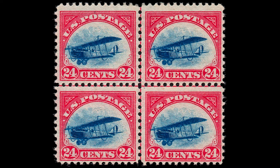The initial printing in 1918 had different margins on the top and bottom of the sheet. If you have a stamp with a straight edge on the bottom, you know it is from the bottom row of the initial printing.